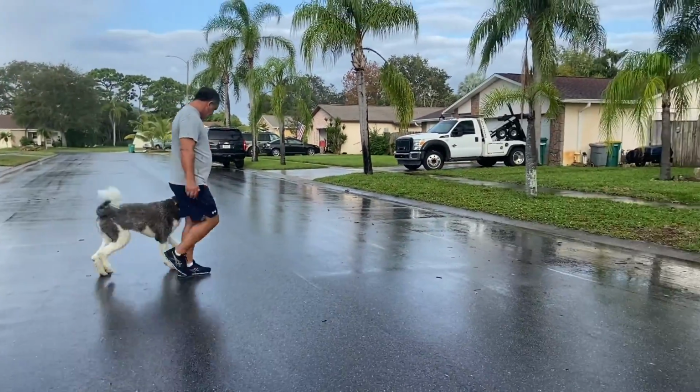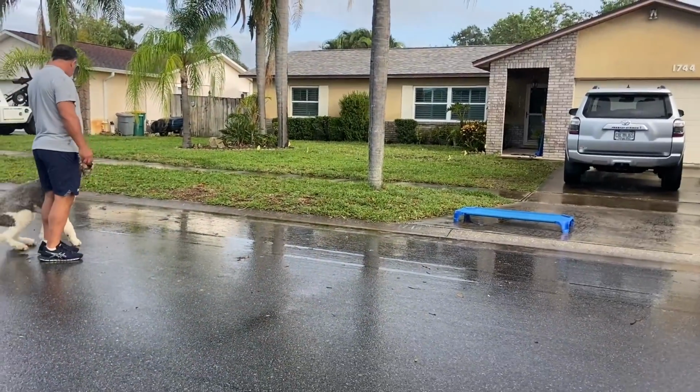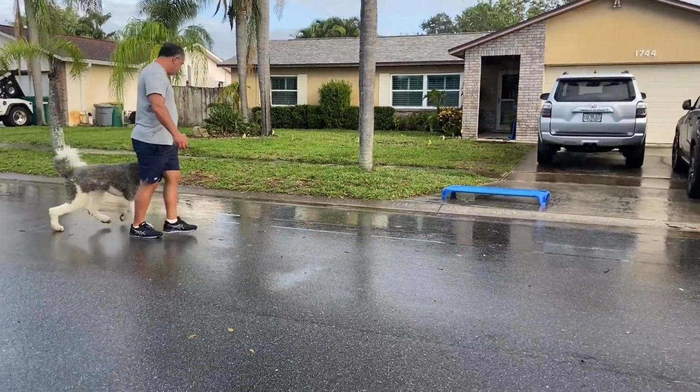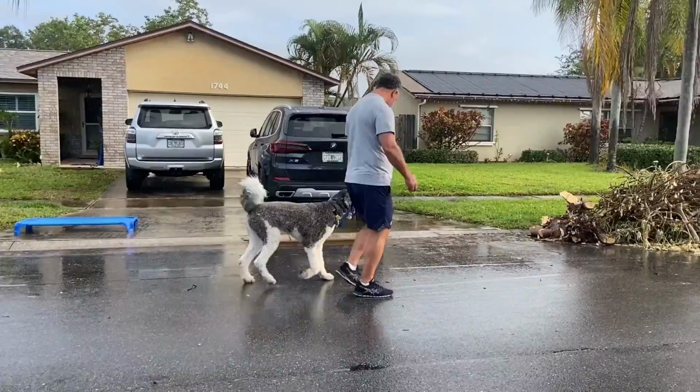Heel. Hand down and relax. Come tighter. Down. Yeah. Good. Now come back this way. We'll do one more lap. Hand down. Nice loose leash. Button if he goes to go to the car.